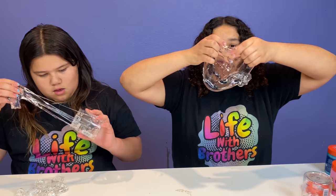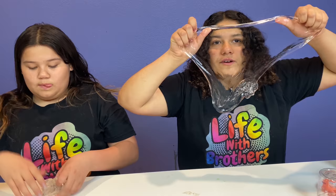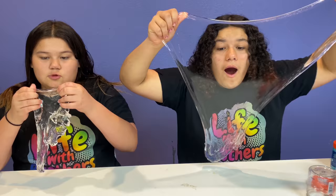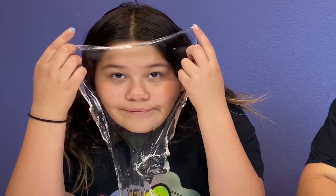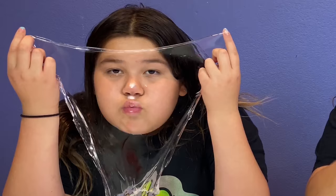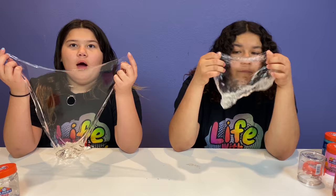Look how clear it is, guys. It's only starting to get bubbles in it, though. But I can see you guys. Clear slime is better than your regular vision. Ah! There, it made a huge bubble. You just can't see it because it was clear. That went back at me.